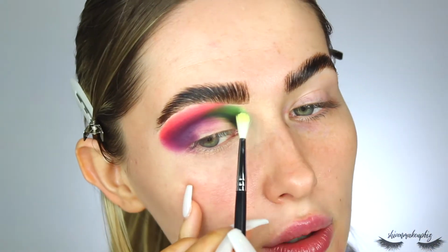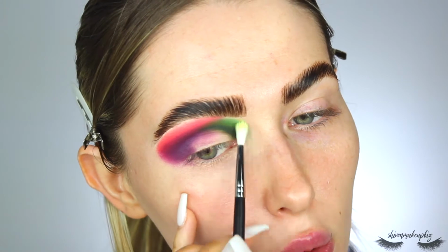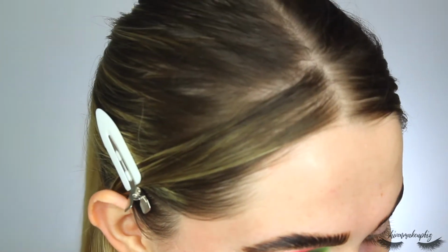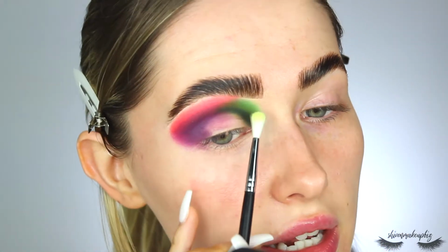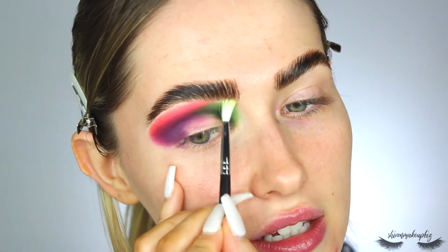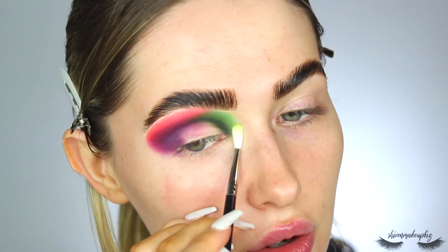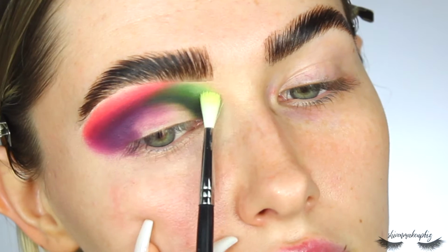This one's a little bit more powdery than the others, but I think it's just because it's such a pale shade, and I do find pastels to be a little bit more powdery. But that's fine. It's not going to ruin the look or anything. It's just a little thing to note. Okay, yeah, that's definitely added this touch that I need on the inner corner just to really soften those edges up.